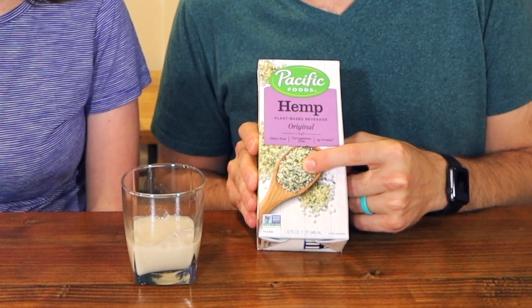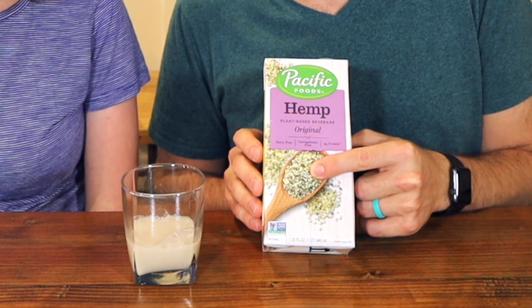So I understand that on the packaging, they want to have a picture of the hemp seeds, the things that they apparently extract the milk from. But I would love if they had at least one little picture of what a hemp plant looks like. Because I'm pretty sure it doesn't grow on a spoon. As convenient as that would be for processing. We'll put a picture of a hemp plant right here. So let's give it a try.